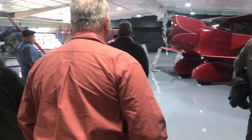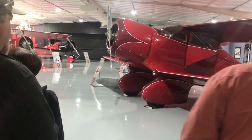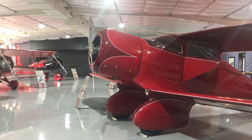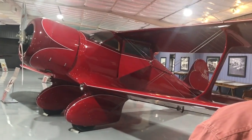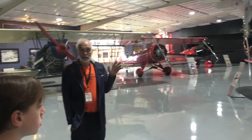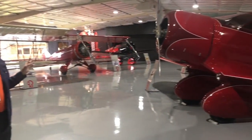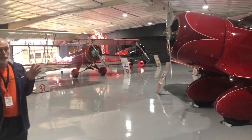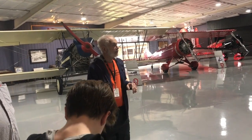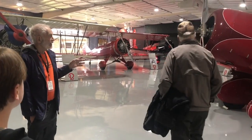This is Beechcraft serial number 1. It was designed and built by Walter Beech and Clyde Cessna and Lloyd Stearman, who were all associated with the Beechcraft in the early years. And in later years, they separated, Cessna and Beechcraft and Stearman. This is a real unique airplane.